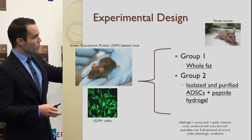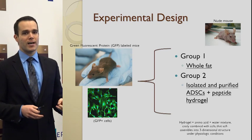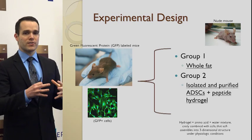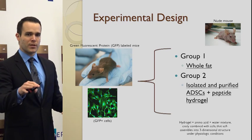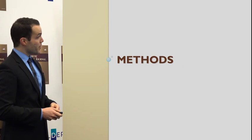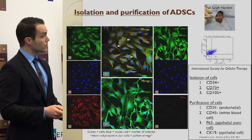And we put the fat in one of two ways, either as whole fat or in group 2 as isolated and purified ADSCs in a peptide hydrogel. A peptide hydrogel is basically a construct that carries the cells such that when you inject them underneath the skin of the nude mouse, they won't disperse freely in that deep to the subcutaneous plane. So our methods. As I mentioned in group 2, you have to isolate and purify the stem cells before you put them into the nude mouse.